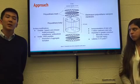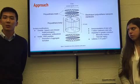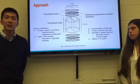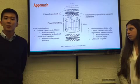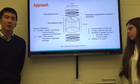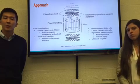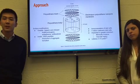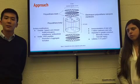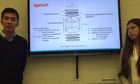A total of about 1 million pancreatic islet cells grafted from cadaveric donors will be implanted into the device, which will then be implanted into the greater omentum. We chose this location because it's highly vascular and is easily accessible through surgery. In terms of the lifetime of the device, we're projecting it to last about 5 to 10 years, and this number is based off of the number of years islet cells remained effective in islet cell transplantations.